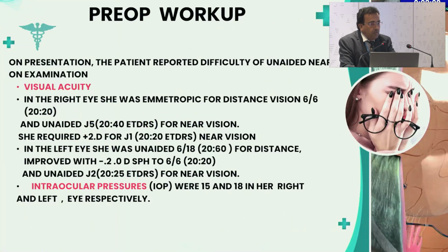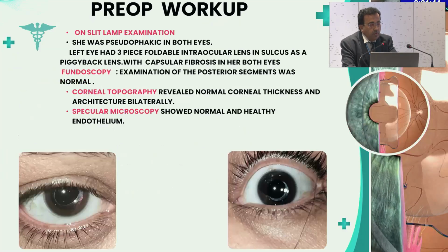On presentation, we examined her visual acuity. In the right eye, she was emmetropic for distance and unaided J5 for near. She required plus 2 diopter for near vision. In the left eye, she was unaided 6/60 for distance and improved with -2 spherical to 6/6, and she was J2 for near vision. Her intraocular pressures were normal in both eyes. On slit-lamp examination, she was pseudophakic in both eyes, and in the left eye there was a 3-piece foldable intraocular lens in the sulcus as a piggyback lens. There was capsular fibrosis in both eyes. Her fundoscopy, corneal topography, and specular microscopy were normal.